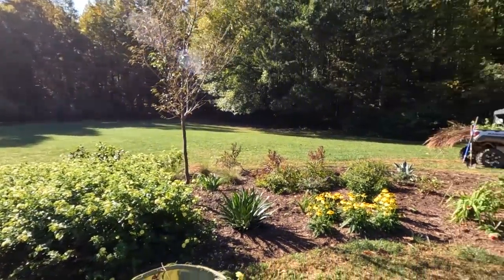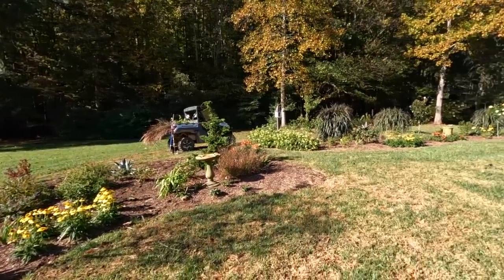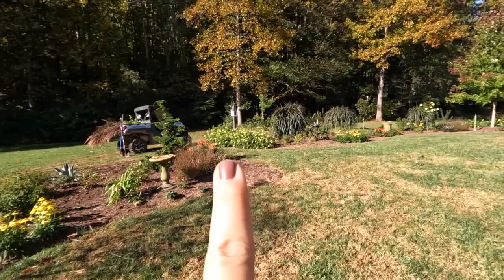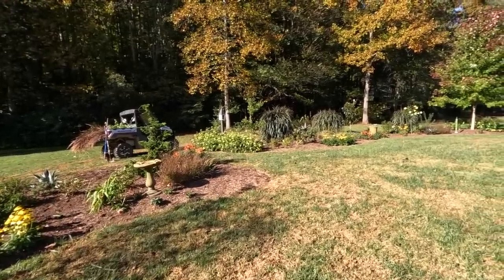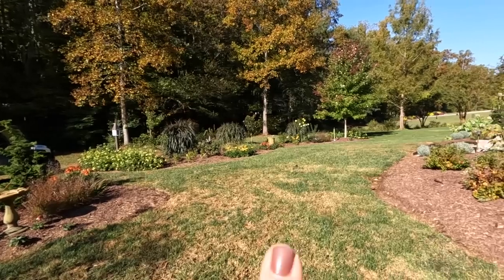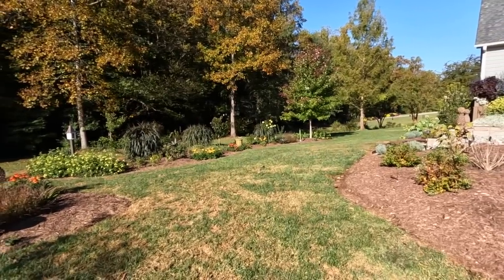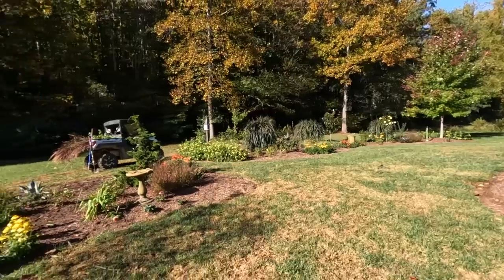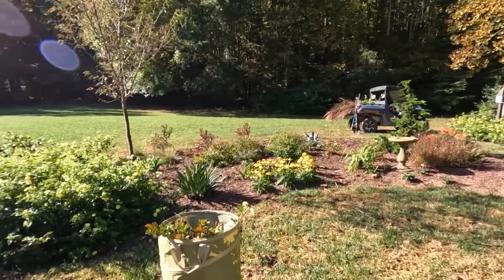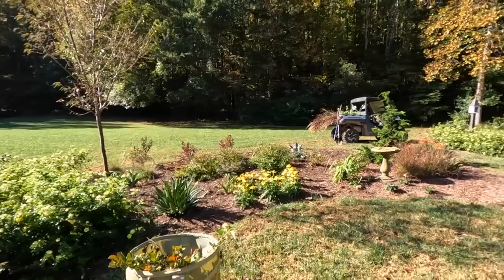The cherry tree was here, and the ginkgo we planted probably about this time last year. So there's a ginkgo right here. That's a Century. It is a male ginkgo, so it will not be stinky and drop little seeds. And then the maple tree, which is starting to show some color, was here as well. Everything else was created. The beds were formed and everything was planted this year. So not even one year's growth and these beds are here and doing great.